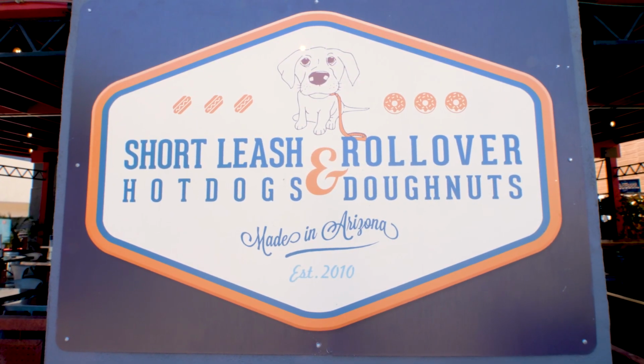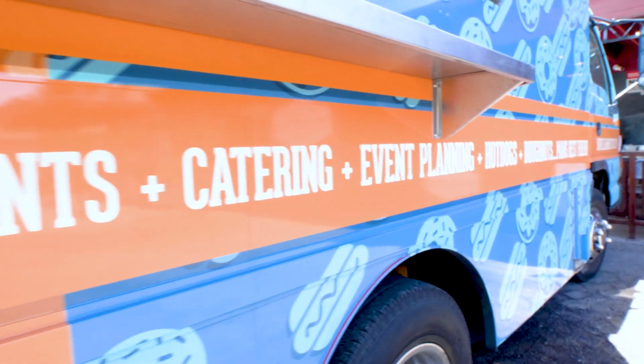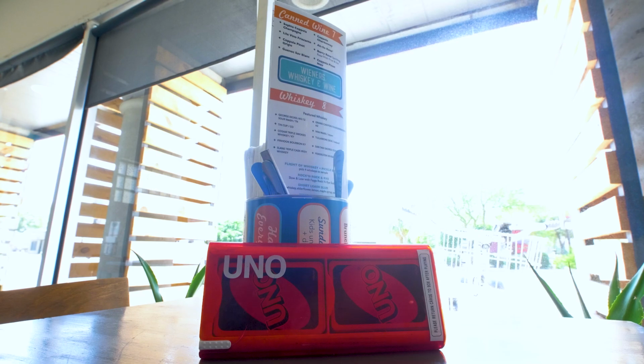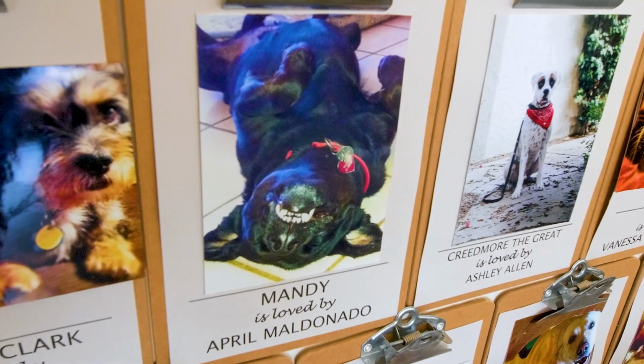How did you actually come up with the name as well? For Short Leash Hot Dog, what's funny is that when we decided to start a food truck, it all happened so quick. We were at home having breakfast and drinking coffee, and we just started brainstorming ideas. Short Leash popped up, because we knew we were going to do hot dogs, and we thought, oh, that's fun. Let's keep your hunger on a short leash.